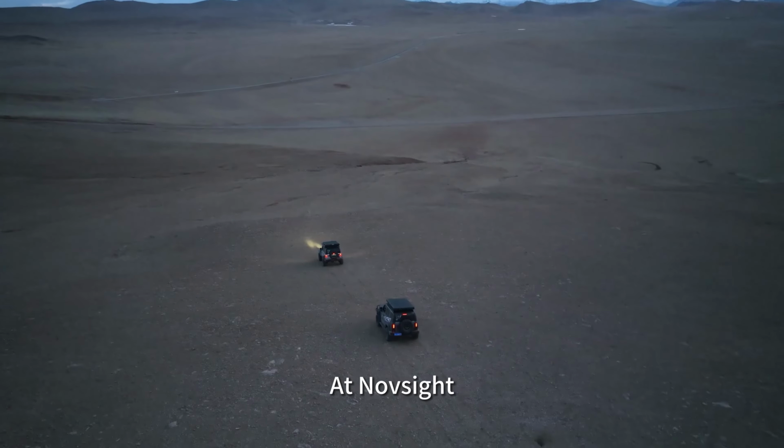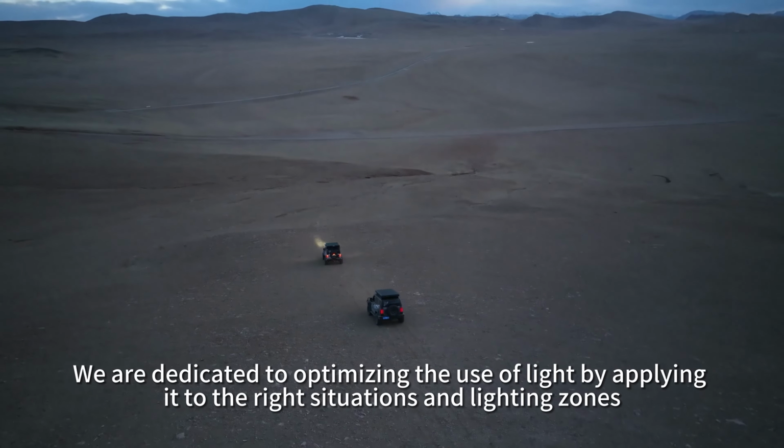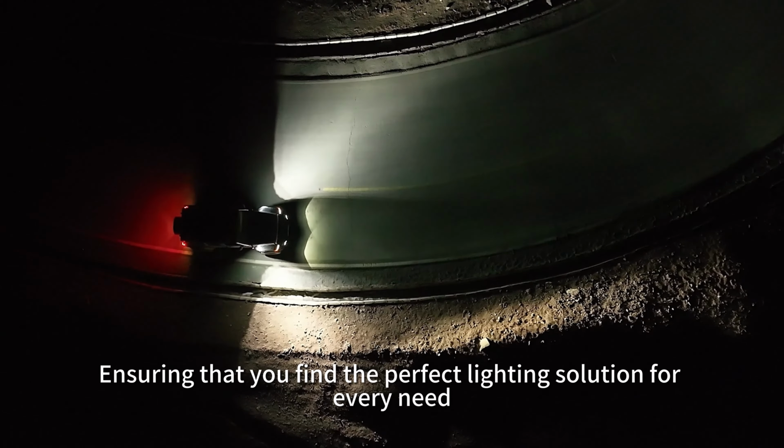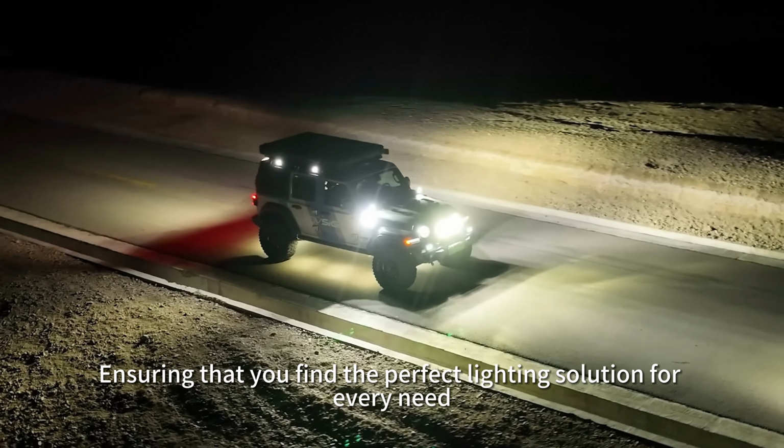At Novsight, we are dedicated to optimizing the use of light by applying it to the right situations and lighting zones, ensuring that you find the perfect lighting solution for every need.